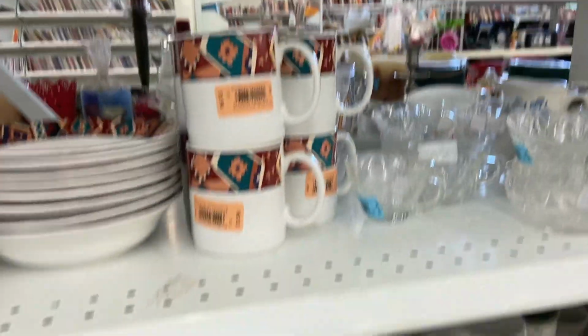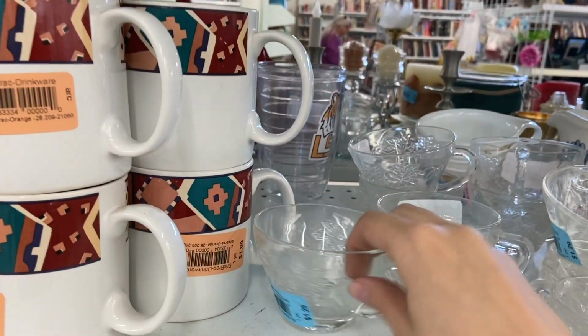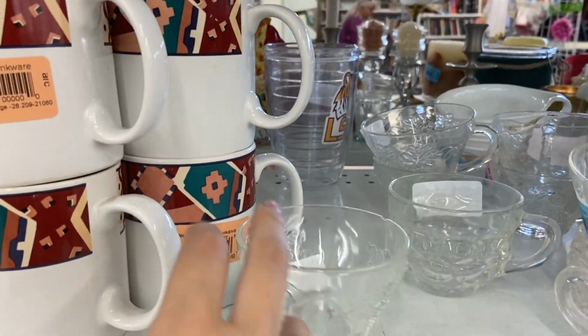So we are in my favorite section, the dish set section. I thought that kind of colorful pattern was cool.